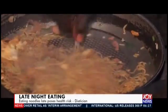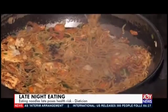And how it is prepared, it is stir fried. Others too involve deep frying. And once you fry or once you expose fats to extreme temperatures, even if your fat sources are good sources of fat, it becomes transformed, or the conformation of the fat changes to trans fats and saturated fat.